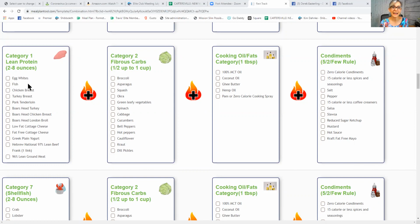So let's just use chicken breast for example. You've got some chicken breast, we're going to put some broccoli on that plate with it, we're going to cook that up in some MCT oil, and you would do about 1 tablespoon of MCT oil, all right? That's your serving. Now that's if you're cooking 1 piece of chicken. Let's say you're cooking for the family, you're cooking 4 pieces of chicken. You could use 4 tablespoons of MCT oil, all right?